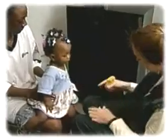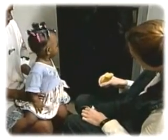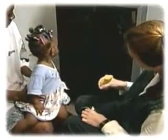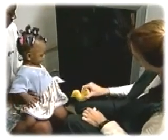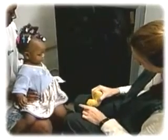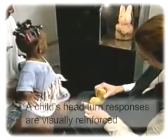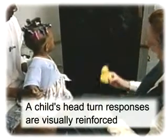Babies as young as 6 months can be tested in a soundproof booth. Sitting in a high chair or on your lap, they are taught to respond to sound by turning their head. This response is reinforced by watching an animated toy or blinking lights. When the infant has learned the task, the testing begins. Sounds are presented through earphones, and the child's head turn responses are reinforced.